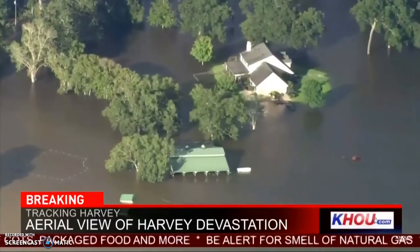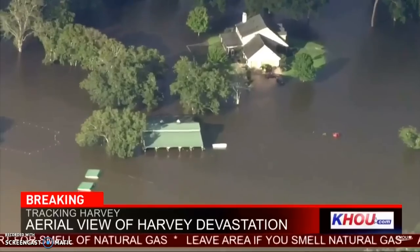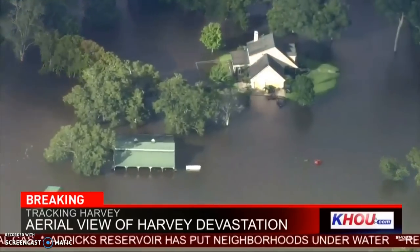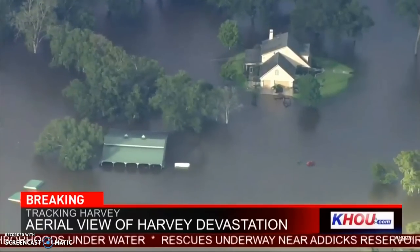I think we're pinpointing more specifically now where this area is. Okay, so what we're looking at here is down south of 59. Yes, it looks like they flew from the Woodlands. Perhaps they took off from the Woodlands. And now what we're looking at is when they were over Fort Bend County. And this is the Brazos River area.